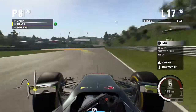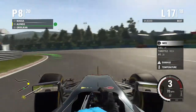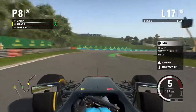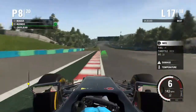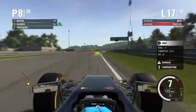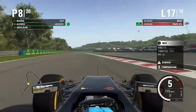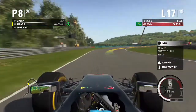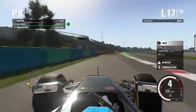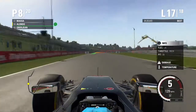Still says +4, so I don't know what's going on with that. That's deceiving as anything. I've been in rich fuel for 2 laps now, or 3 laps, and it still says +4. So I don't know really whether to trust that or not. But we're going to keep pushing. It's 6.8 seconds. He pulls out a gap in that first sector because of that straight. But in the final sector, I do gain a lot on him.